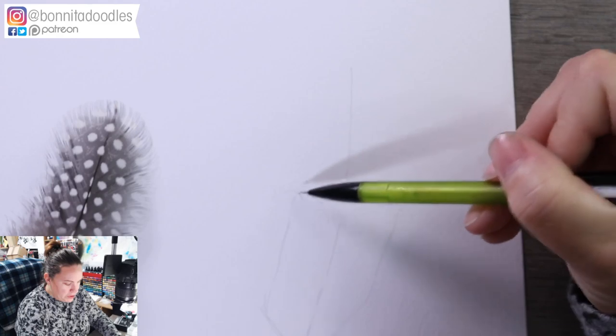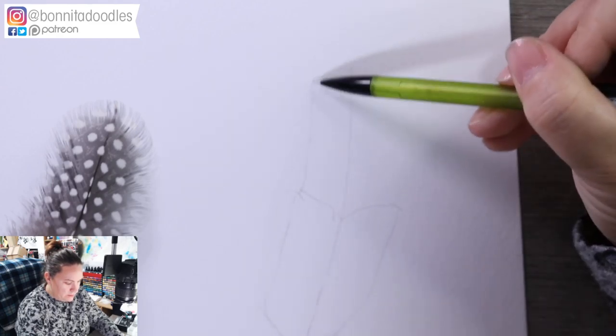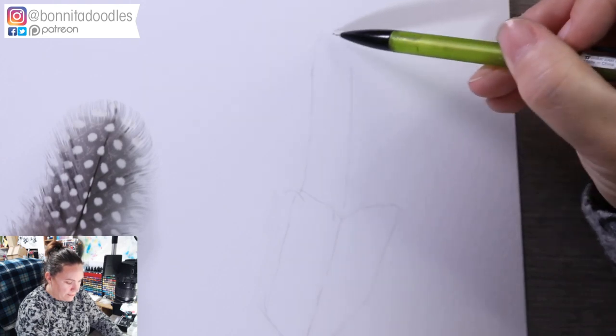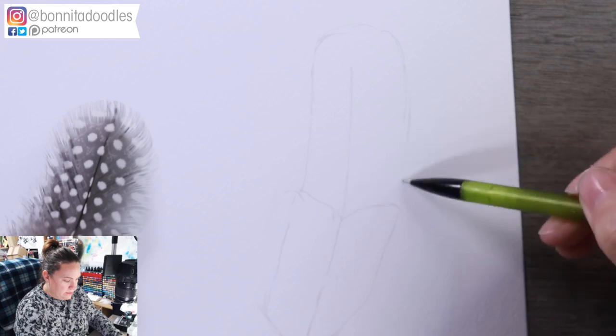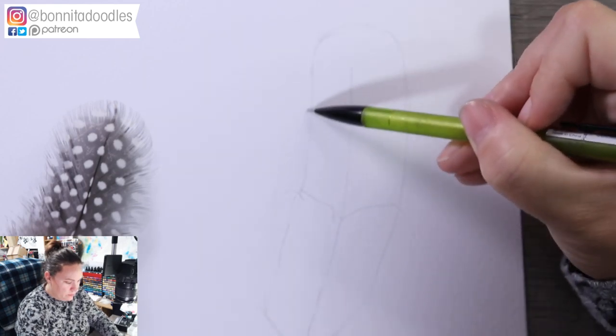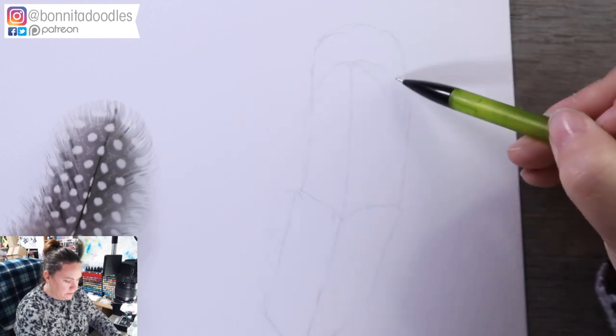So we're pretty much going to just continue on from the same width all the way up. Just draw it up, and then that's going to be that. In fact, I'm worried about going off the top of the page, so I'm going to bring that down.